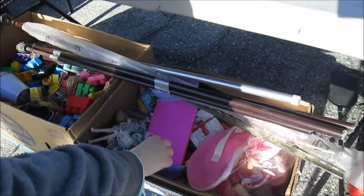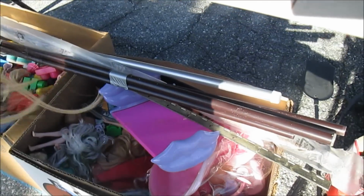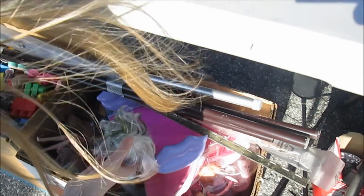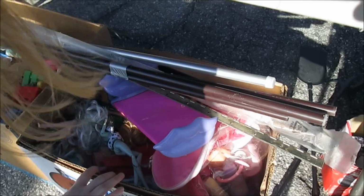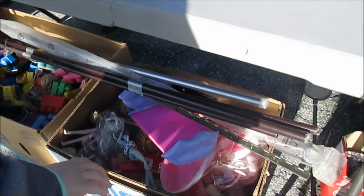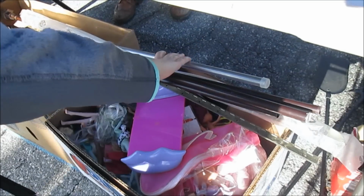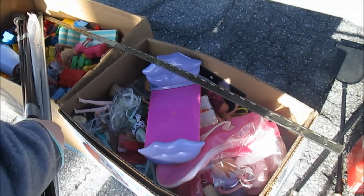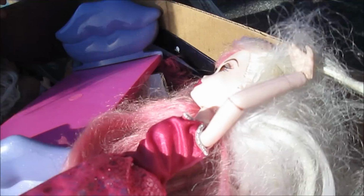Bratz bed. Oh, let's see a Bratz bed. I own one of those. You do own that Bratz bed. Oh, my hair's getting in my face. Can she pull this box out and look at the dolls? I guess so. Okay, take it out. Oh, lots of stuff. Dolls and stuff down there. We got Coetta, Spelletta.